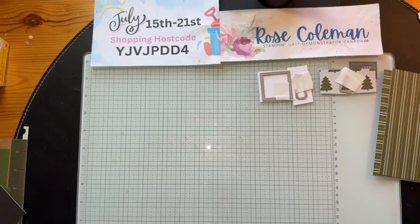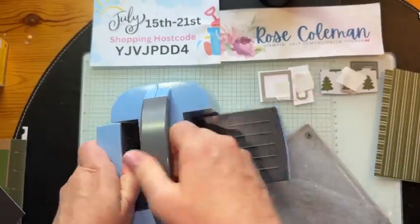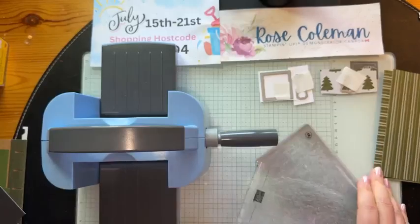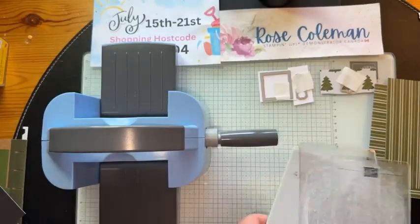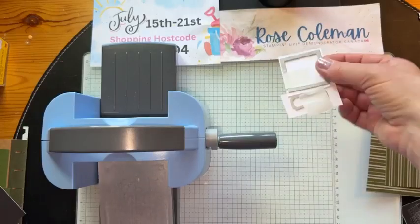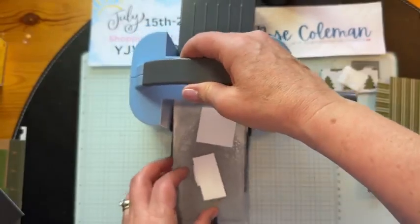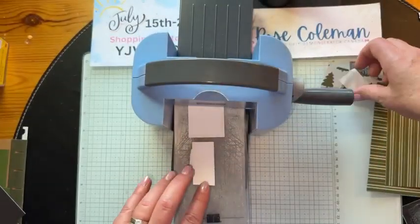Okay, let me grab. I usually have this on my desk, but I put it over behind me, and I've been using my big guy lately because I've been doing lots of embossing with the bigger folders. So I've been having to use my big boss. All right, so let's go ahead. If you can at all, it is good to put the blade up.